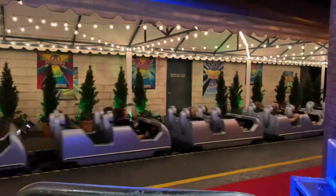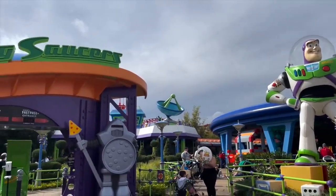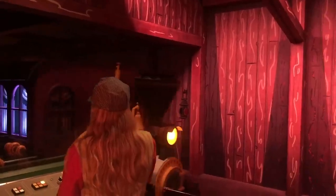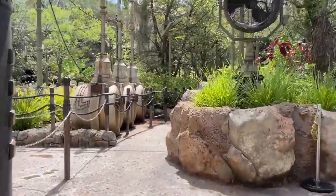So pretty wild stuff, and even the Tier B rides can get pretty lengthy. We've seen 30-minute waits just recently for Alien Swirling Saucer and Star Tours as well. I'll get into all that Lightning Lane talk later on, but for now, let's talk about how you can attempt to cut down on these waits without paying an extra dime.